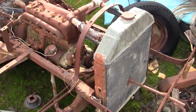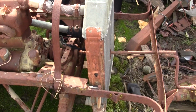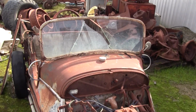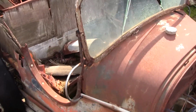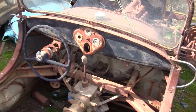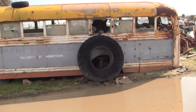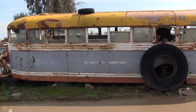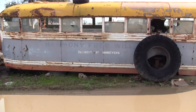There's the original radiator with the crank going through it. I mean, that was a cute little buggy at one time. That bus there is full of early car radios. So it's a storage room, basically. Yep. We've got a lot of storage buses and containers.